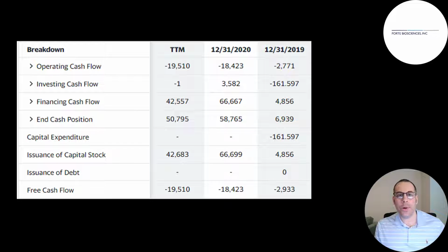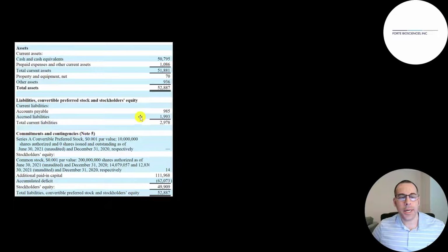Debt is a much cheaper way to fund CapEx or to fund acquisitions than equity. This is the company's balance sheet, and it doesn't look so bad. They have 50 million of equity. They raised 112 million from selling their business, and they lost $62 million from running their business. So there's still a lot of cash remaining, $51 million of cash as of 6/30.